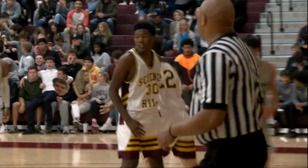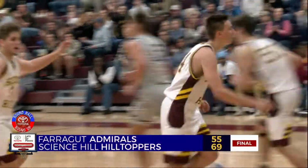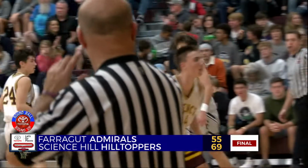Lathan Shingledecker finishes at the rack. Then Kayla Mazoff shows off the court vision, zipping it over to a cutting Thomas Messimer, and Science Hill's going to run away with this one as they win 69-55.